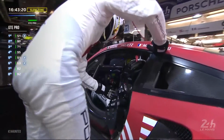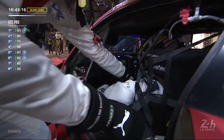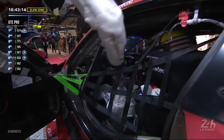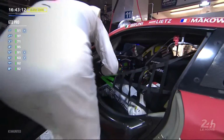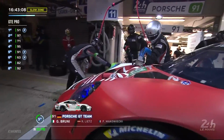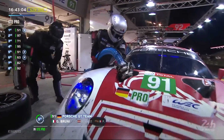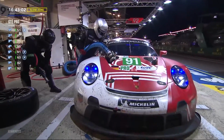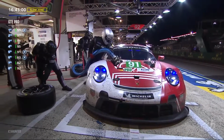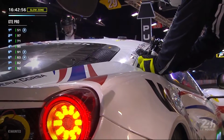James Collado brings in the Ferrari, and there was a driver change there. In is the Porsche as well. Jimmy Bruni brought it in, and Richard Leitz takes over. So this will be full service. It's already got fuel going in, and the gunmen are ready, and this is why they're constantly limbering up. They are ready with fresh rubber. It's a ballet for 2 men and 4 tyres.